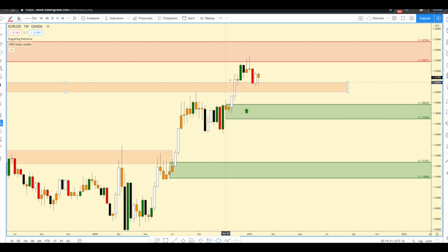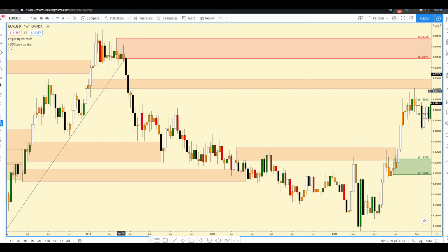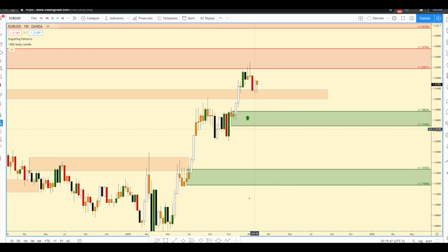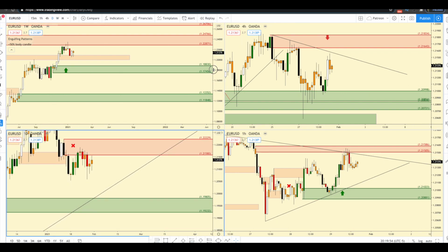But as you can see, we're actually reacting off of this switch zone right here. And the switch zone actually started back here from this demand zone. And it went all the way here, had a reaction off of it here, had a reaction off of it right there. Now we are reacting off of it again. So I'm not interested in doing anything on the euro right now. But if anything, the daily momentum shift to the downside, but the weekly is in kind of control in that switch zone.